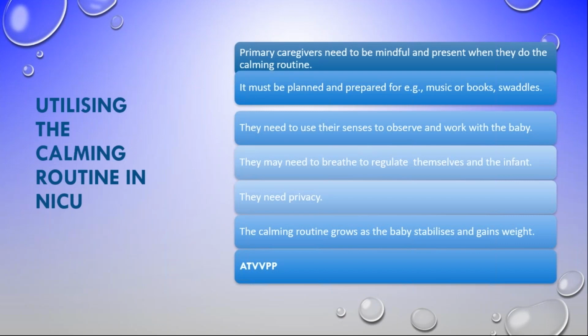And how does the calming routine look? It helps stabilize the baby and gain weight. There is no reason, unless the baby is unstable, not to do skin to skin. So we use the ATVVPP program. A stands for auditory.